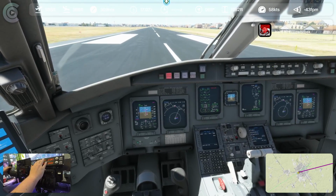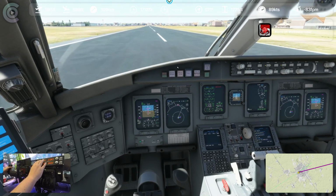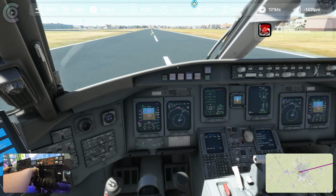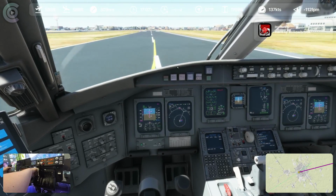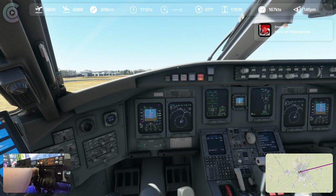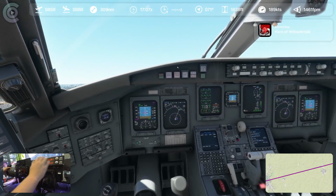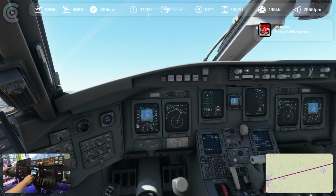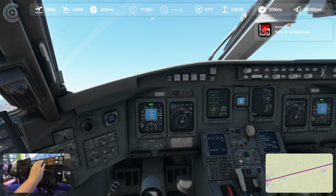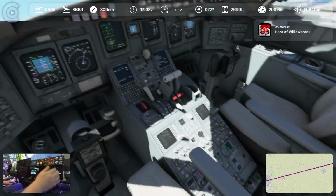Reduce speed 200 knots. 200 knots, Delta 573. And Delta 573, contact 1975. 1975, Delta 573, good day.